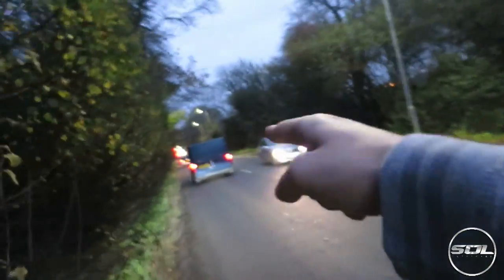It's so annoying that I can't see what it looks like on the road. We're in traffic, so I'm going to see what it looks like now. We've got traffic all the way down there. I'll just walk with the car. So I'm walking with the car now because we've got a bit of traffic.